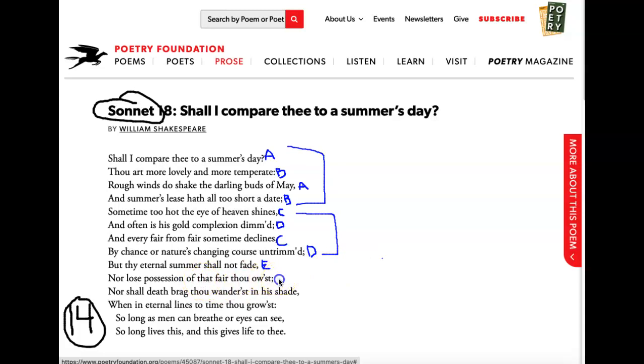Ow'st, that's a totally new sound that we have. Ow'st was the old-fashioned way to say owest. Thou owest, you owe me, or what you owe. Shade rhymes with fade, so we have E again. And groweth. So you see, once I start to identify the pattern, it gets a little bit easier. I don't have to go back and check every time.